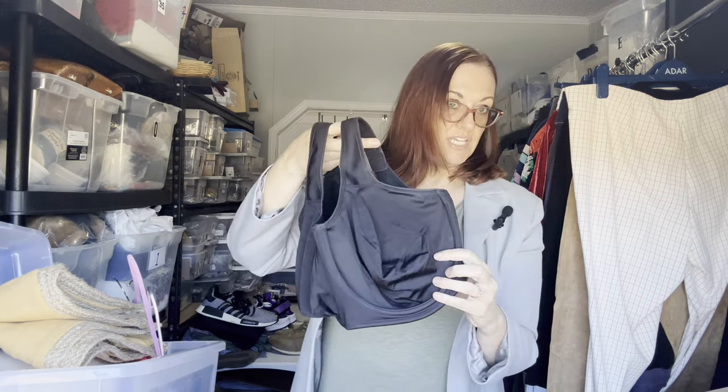And I'm just noticing the tag, the size is missing. So I will have to take a measurement to try to determine. But it does look like maybe a G.